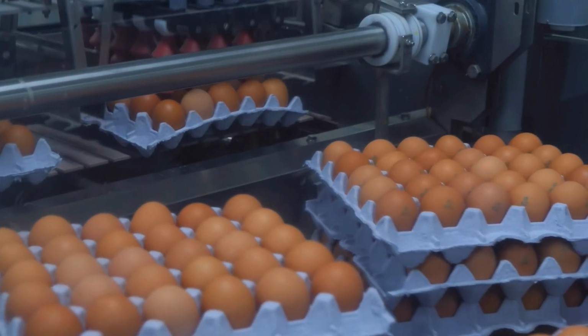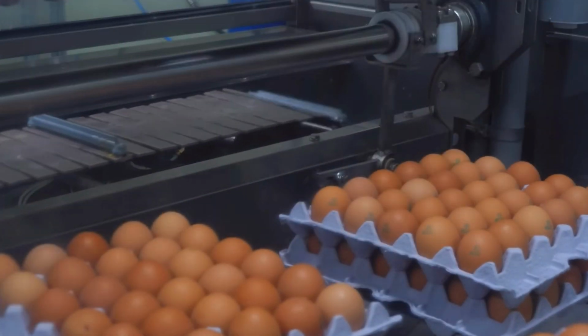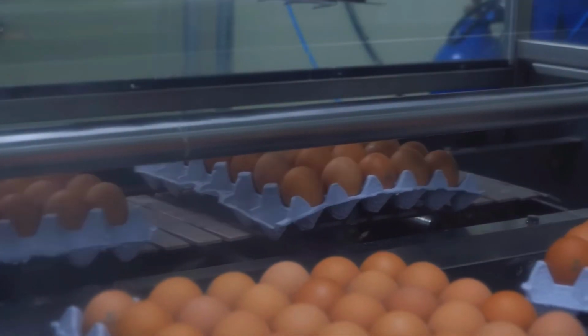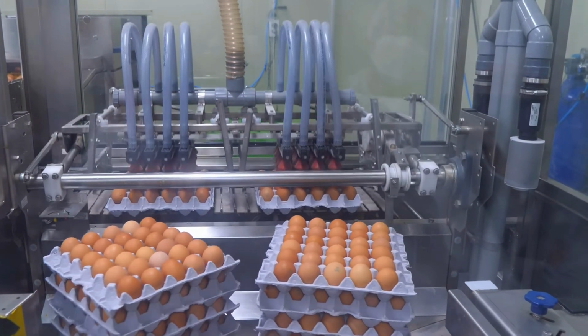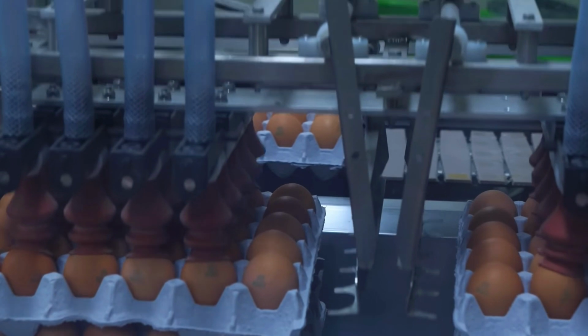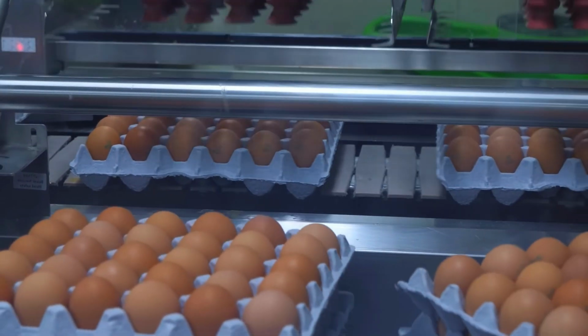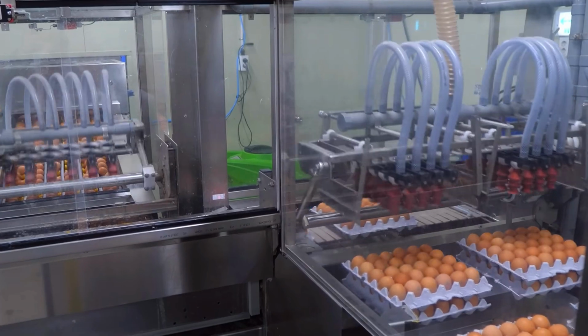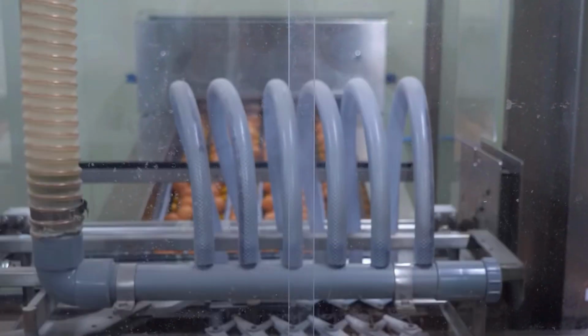Workers check for dust particles and dirt that may be left on eggs as they move on a conveyor belt. Here, eggs are graded according to quality, with the best ones ending up on the shelves of supermarkets, while the poorer quality ones are sent to egg processing factories. There, they become ingredients used in food products such as mayonnaise, baking mixes, or salad dressings.